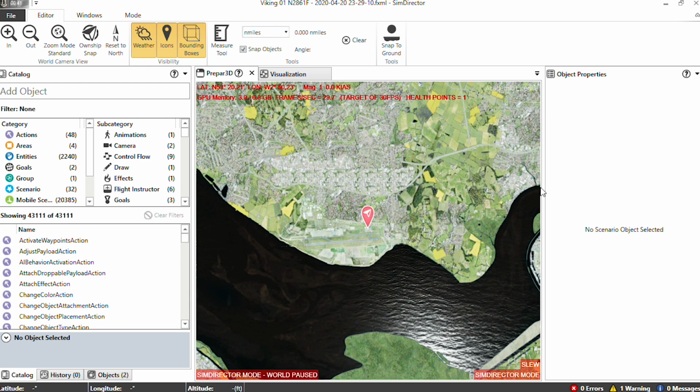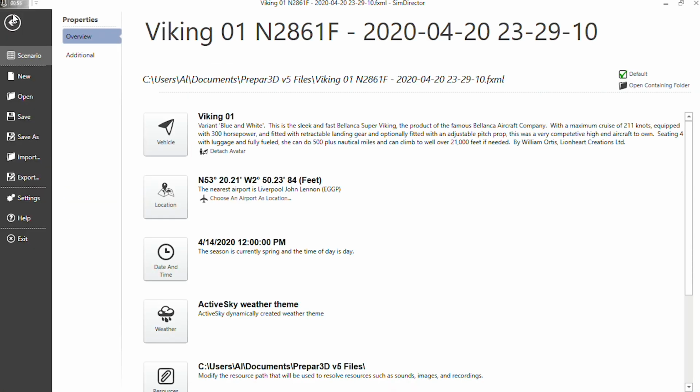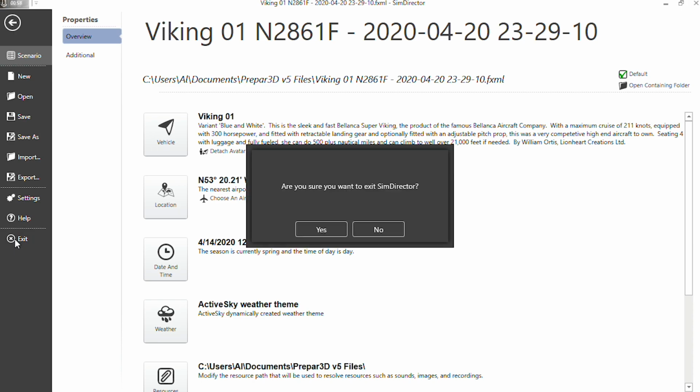I mean, it takes a while to get used to it if you've not used it before. But if you read the help files on it, it's pretty straightforward. There are a lot of tutorials on how to create stuff and what have you. So pretty straightforward, really. Anyway.